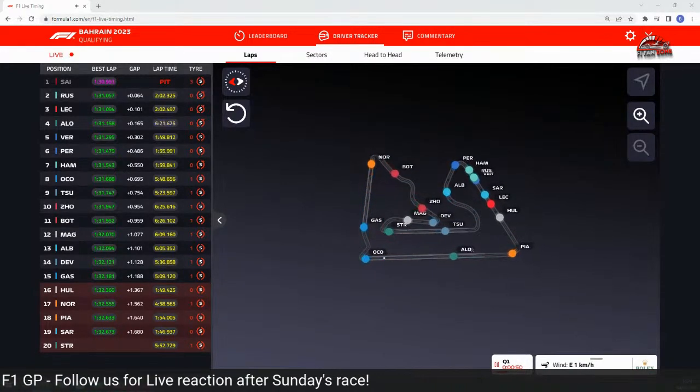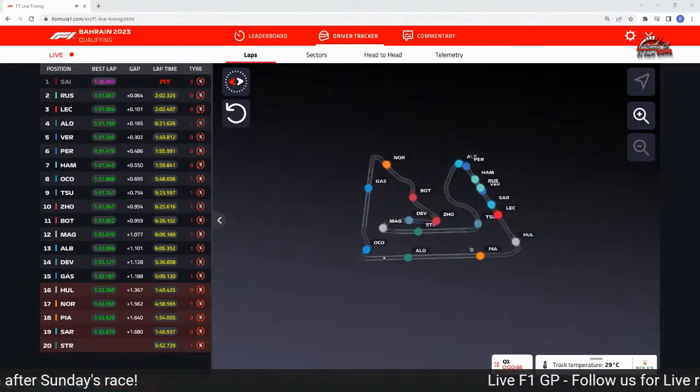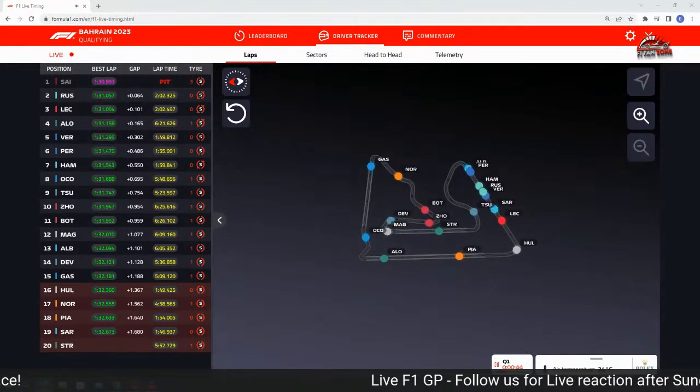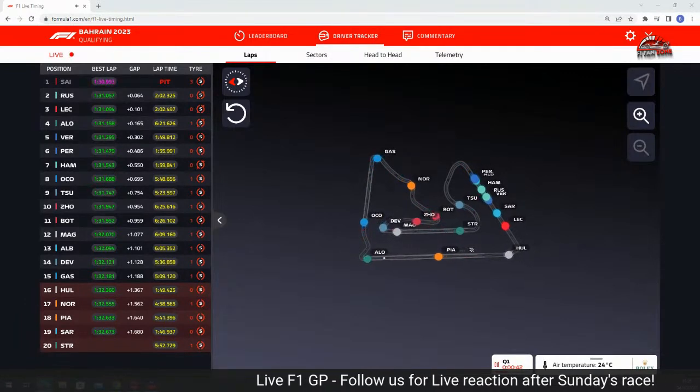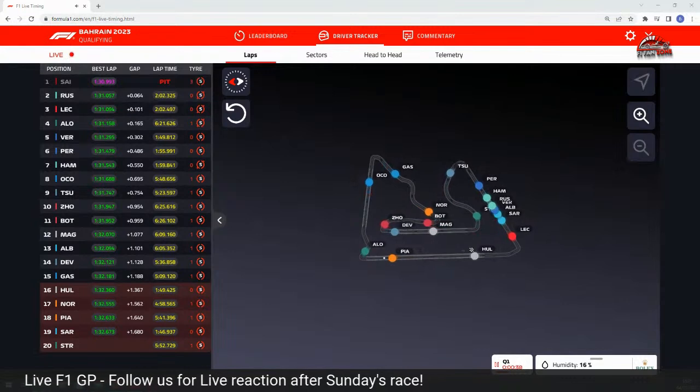90 seconds remain. It's going to be the last opportunity. Dances to the very edge of track limits through turn 4. That is going to be tight. They'll be looking at that one. It was super tight there for Albon over the white line at turn 4.